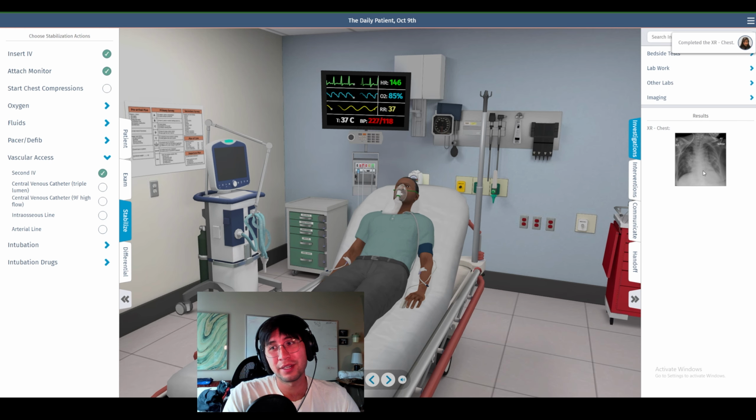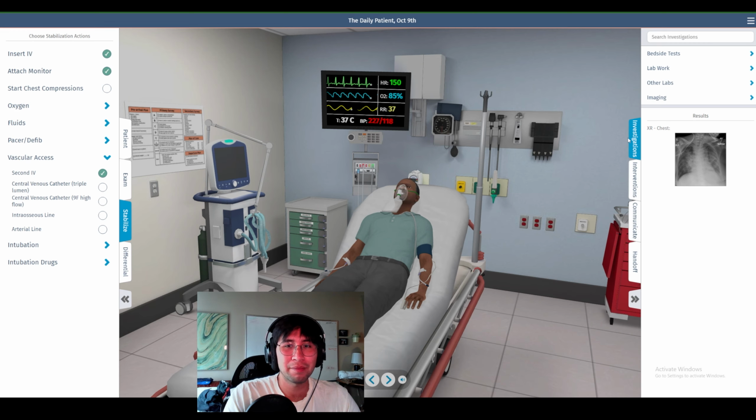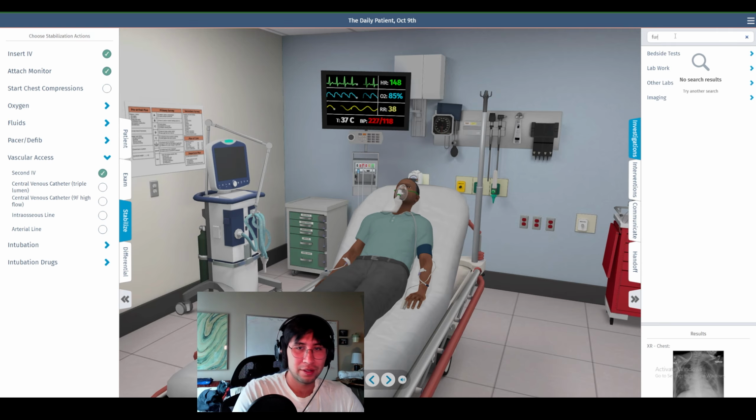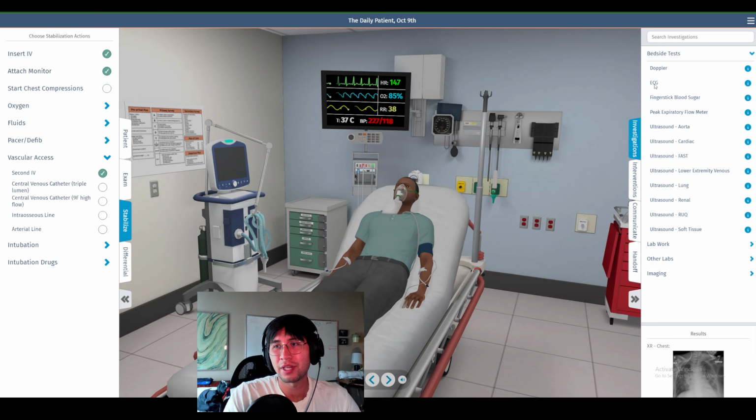Ooh, that's not great. A lot of fluid around the heart. Well, not fluid around the heart, in the lungs. All this haziness. Can't even see the heart. All throughout the lungs. So he has some fluid overload. Not great. So we have to get that fluid off, but let's do some investigations before we do that. His oxygen's not great. Make sure he's not having a heart attack with an EKG.